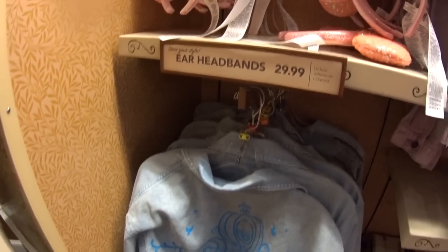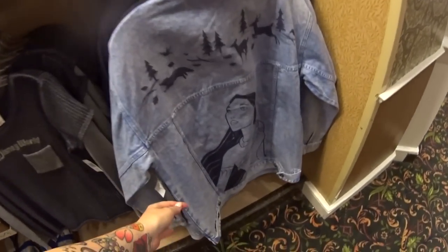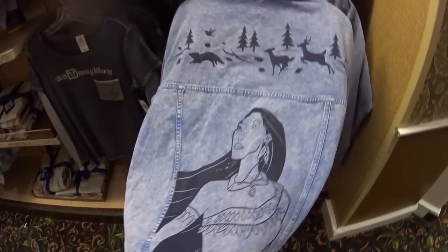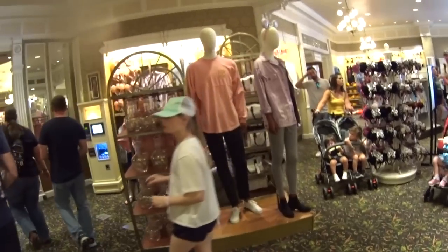This jacket is $119.99. They have purple Tiana. And they have this blue, which is Pocahontas. It's more of a purpley blue periwinkle. There's the difference, $120. Those jackets are cool.